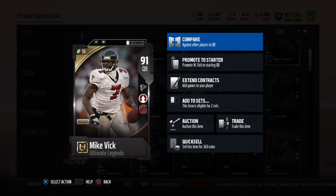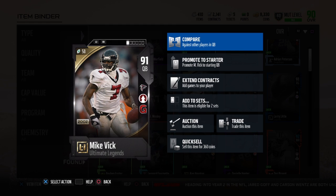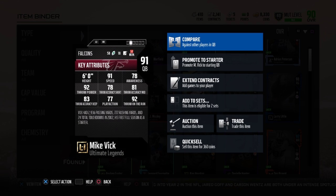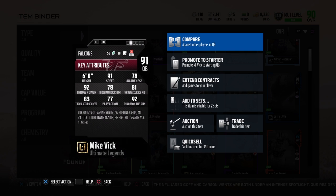What's up, guys? Today we've got the Ultimate Legend 91 overall Michael Vick with the Gunslinger and the Go Deep chemistry. Now, 91 speed, 92 throw power, 83 deep throw, 92 throw on the run, very nice. The mid throw and short throw are not that great.